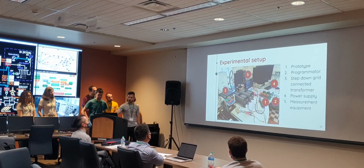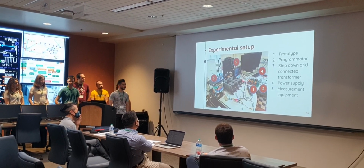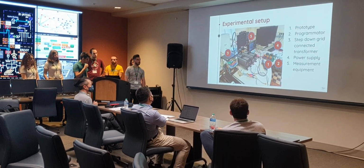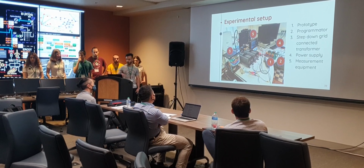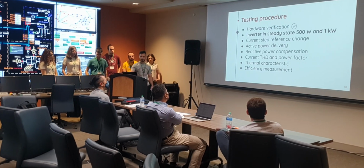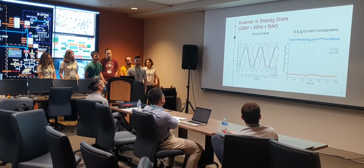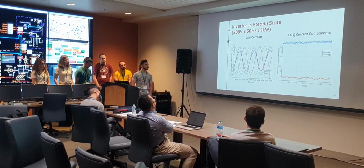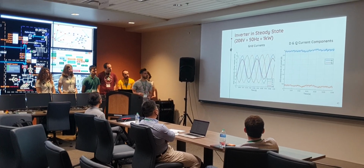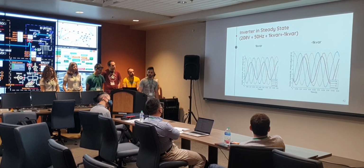Our experimental setup consists of the inverter itself, the programmer we use to download the code into the microcontroller, a step-down grid-connected transformer we use to decrease the grid voltage, and the power supply and measurement equipment we use for the tests. After we did the hardware verification, we showed that our inverter operates in a stable manner in steady state. We extracted phase currents and one phase voltage, and also the D and Q current components from the microcontroller, and showed them in this slide. We did the same for 1 kVAR and minus 1 kVAR of power.